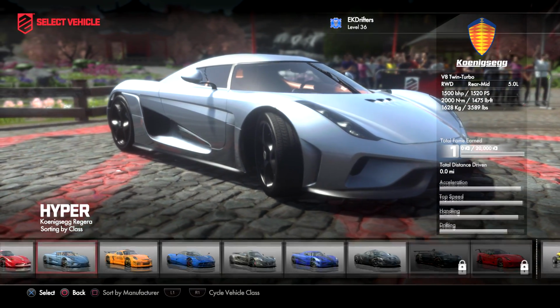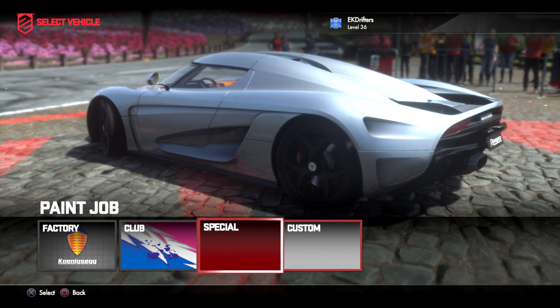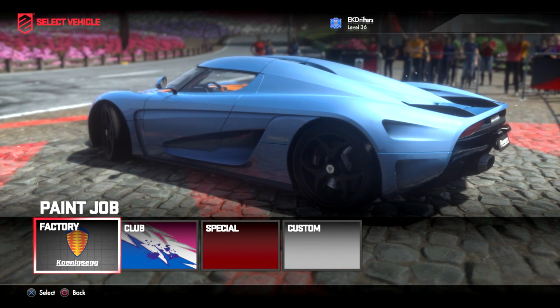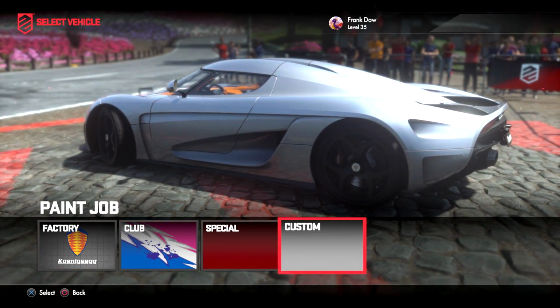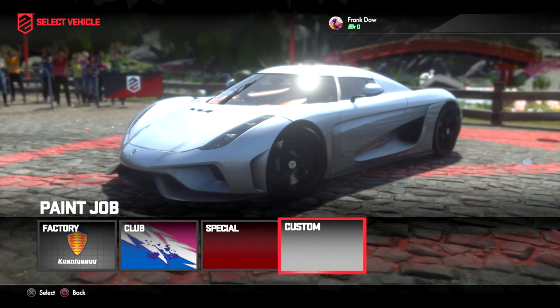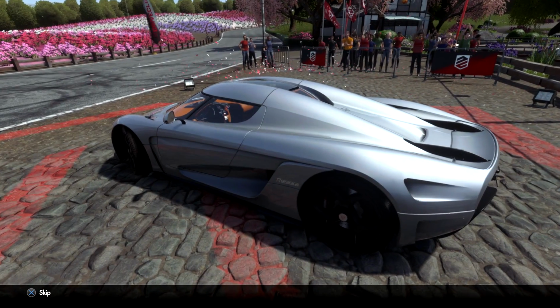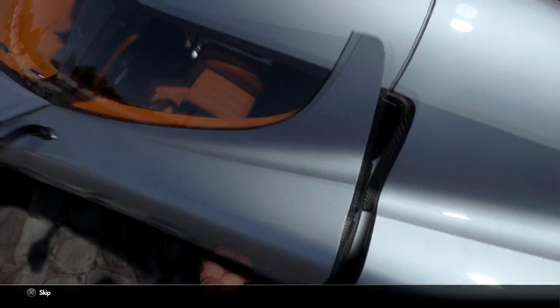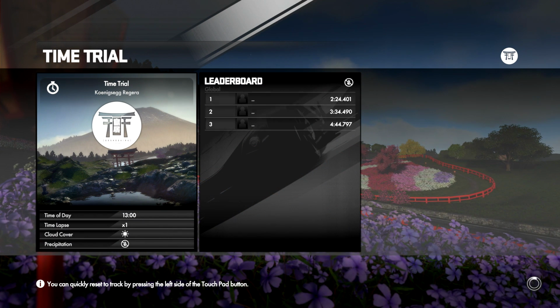So we're going to test this thing out on one of the Japanese tracks, and I've got it in a custom silver. It does come with this kind of sky bluish colour, but it's kind of strange saying I don't really like the blue. Well, I do like it, but I prefer this silver. It's more of a Koenigsegg colour. So let's jump in this thing. Where's the doors? There we go. Love the style of that, man. I think they're called dodecahedral.